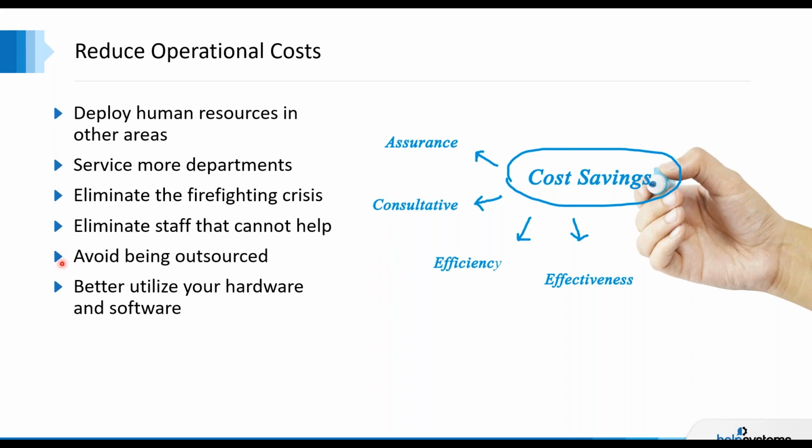And of course, we also talk about avoiding being outsourced. If you can automate, it's hard for the outsourcer to come in and find value in ways that they can save you money if you're a highly automated, I'll call it understaffed company because of that. You're going to be better utilizing your hardware and your software. And again, one of the things to think about today is what more can I get out of my solutions?